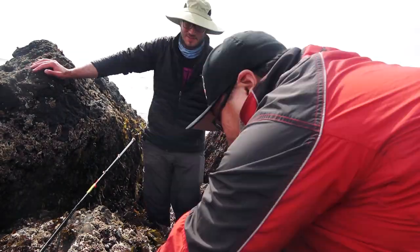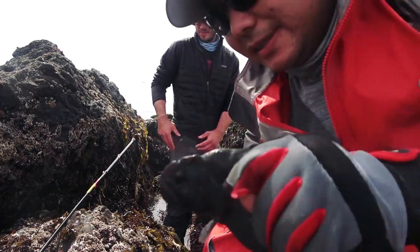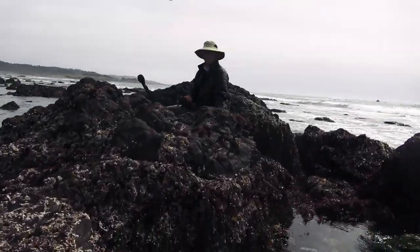I'm gonna bleed them first. That'll actually do the trick. Just leave them alone for a little bit in the dive bag till it bleeds out, and it'll be done in a little bit. Got a rockfish here.